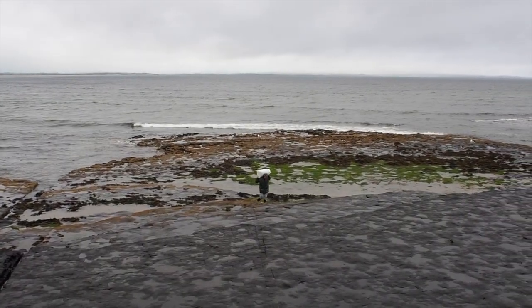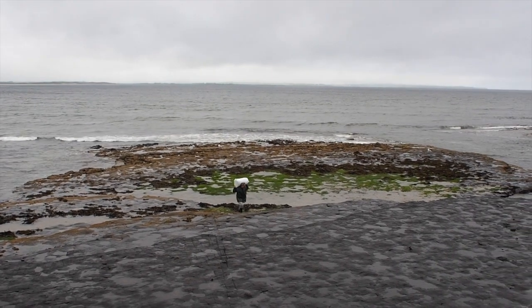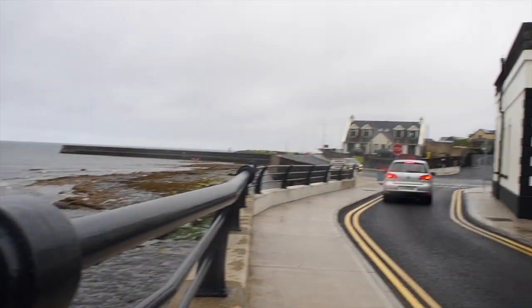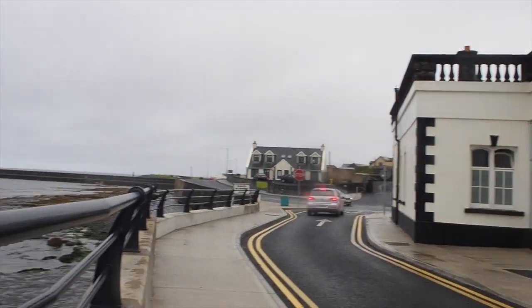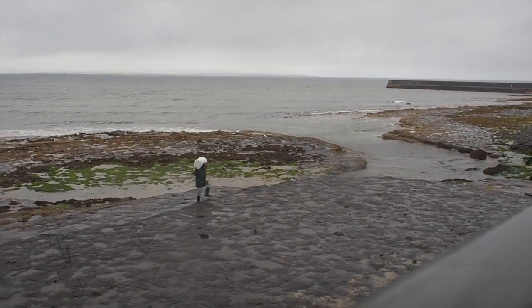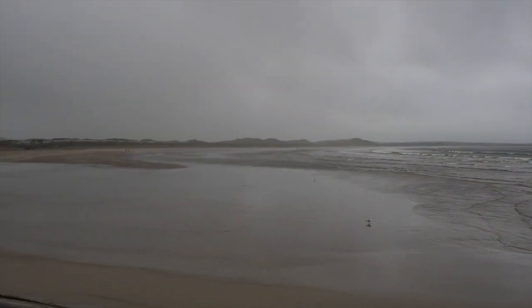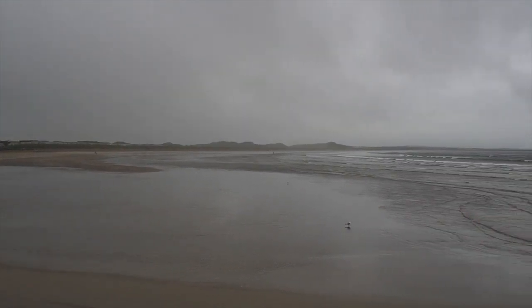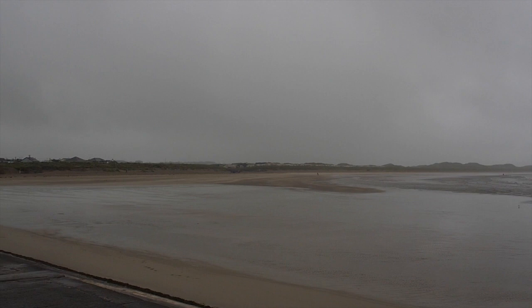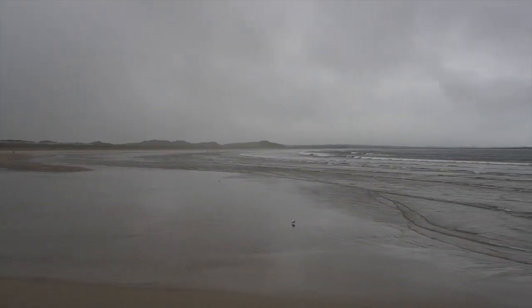That person down there has just been picking seaweed. And that's for the seaweed baths. Literally picking it fresh off the shore. It's brilliant. It's such a shame. It's so miserly today because this is another fantastic beach. Miles and miles of white sand.